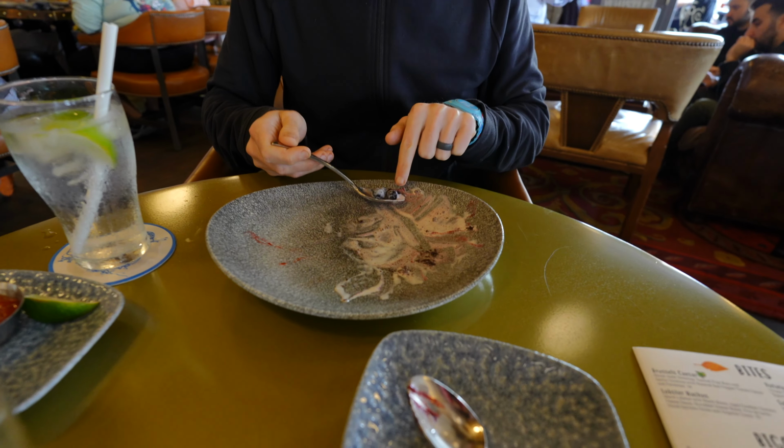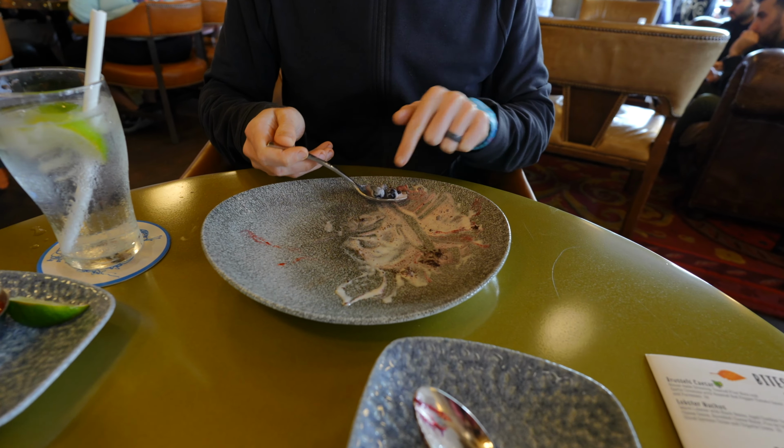I think it's a 4. I'm gonna eat this whole thing. I think it's a 3. We'll just cut to the part where the plate is completely empty. Okay. Another.